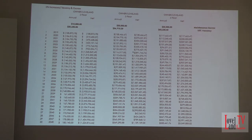So running that out and including a 1% increase on that, for the 2-floor, it's about $1.2 million. The 3-floor, you net about $1.1 million. And on the 4-floor, you net about $3.6 million on that project. And again, it includes the existing debt, the TIF, and everything else that we have in this building.